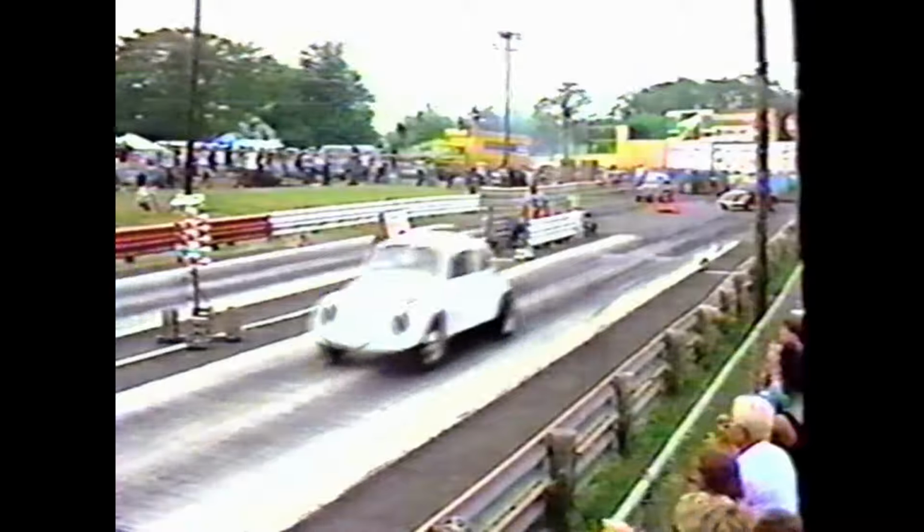Both cars running almost identical times. And Langlois out first. Let's see if Ken Bredev is going to be able to catch him. Langlois still pulling away and making it even further. Langlois, your winner, 9.11. Ken Bredev losing time, 9.77.